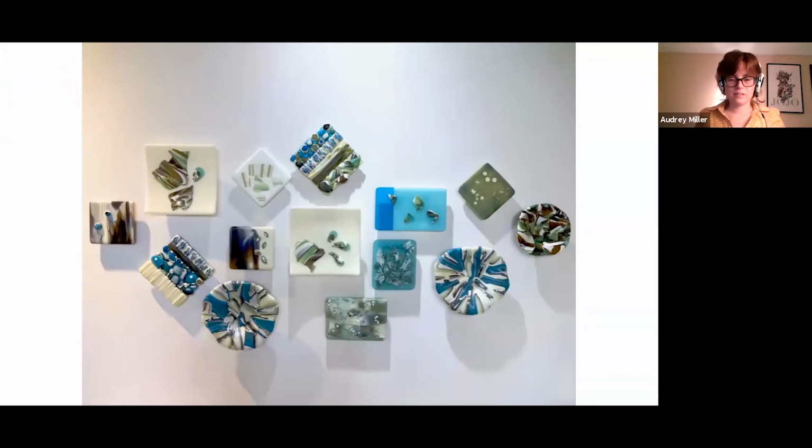This is a series of pieces that I started making, like I said, before I left, and then I completed once I got back. There are different shapes, sizes, textures, techniques. I love experimenting. I love making my own glass. So I was just making all kinds of pieces, and as you can see, they pretty much match. I must have had that color scheme in my head.